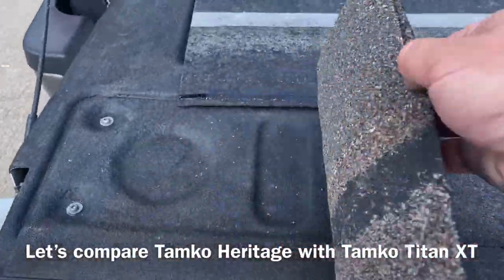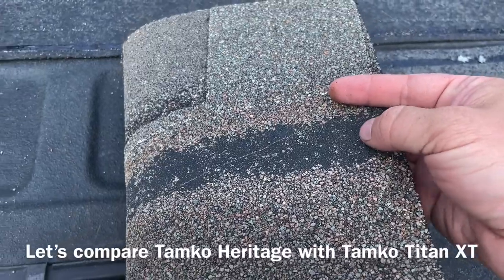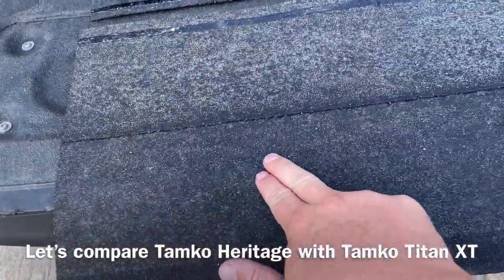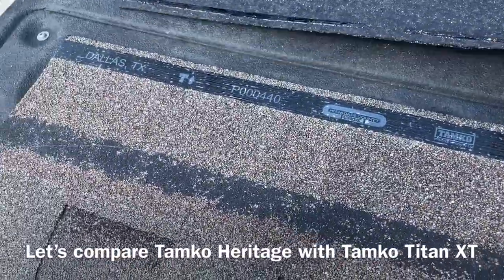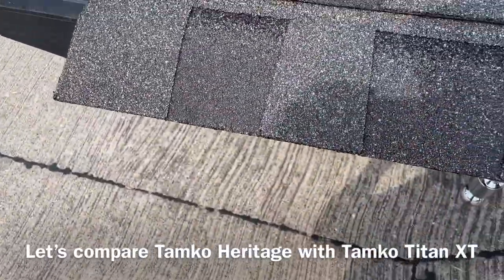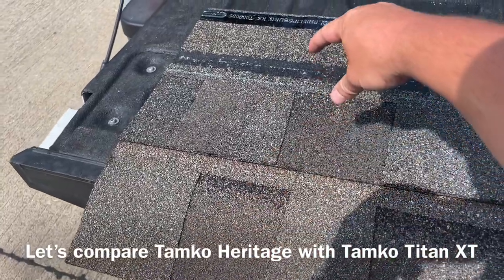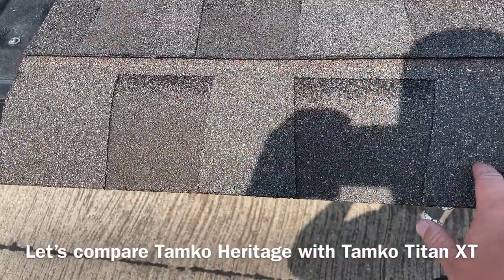On the regular Tamco Heritage, they have the area right here to show the roofers where to put the nails in, but there's no reinforcement like there is right here. All right, so you've got that. Also, something that I noticed as well about the new Tamco Titan is the colors. So these are both weathered wood shingles, except this is a darker gray than the Heritage. So Tamco Titan XT, dark gray. Tamco Heritage, more of like your light gray.